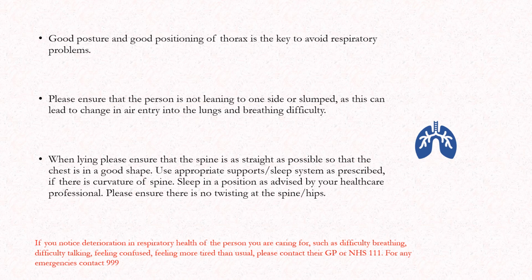And just as a reminder, if you notice deterioration in respiratory health, such as difficulty breathing, talking, feeling confused, more tired, please contact GP or NHS 111. For any emergencies, contact 999 as you may be aware as per the care plan.